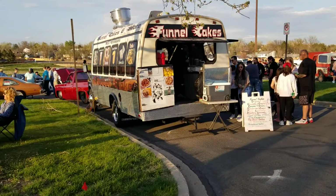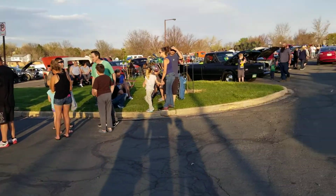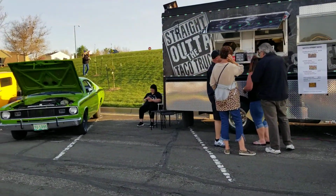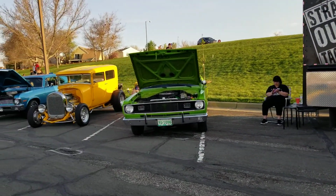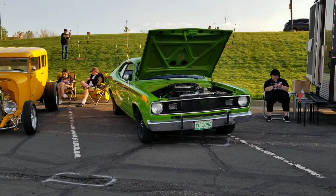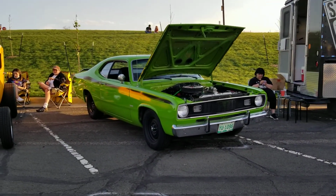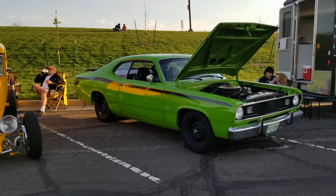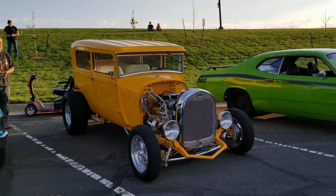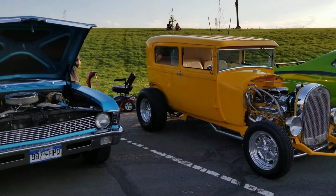There's the funnel cake truck. Yeah, this is literally across the street in Carpenter Park where I live in Thornton. This car club is amazing. Complete respect from everybody, by everybody, to everybody.